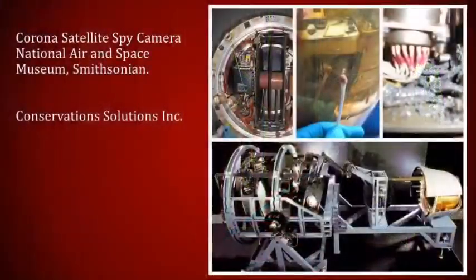Also, whilst I was working for Conservation Solutions Incorporated up in DC, I worked on this spy satellite for the National Air and Space Museum. This was a fascinating piece, and I thoroughly enjoyed working on it. There was a multitude of different types of materials I had to deal with. And not only that, I was told when this entered the collection at the Smithsonian, it was partially classified. So there was very little people knew about it. And I had to totally disassemble it, clean it, and put it all back together again.